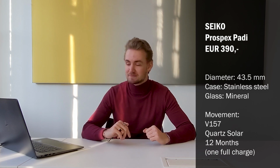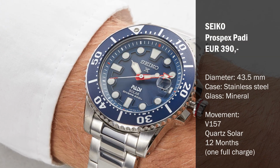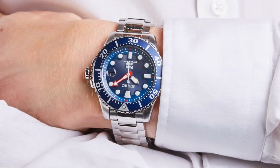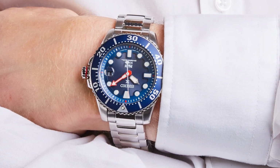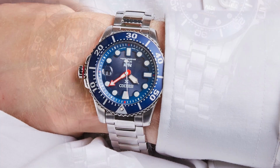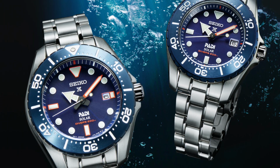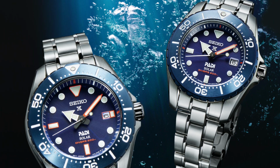And now we have one of my personal favorites, the Seiko Prospex Padi. Maybe I'm a bit biased, as I got this watch on my 18th birthday. With this solar powered charging dial, it is still running like a champ and wears as a trusty partner on my wrist. Definitely an interesting piece for people who are looking for a quality watch that doesn't hit your bank account like a whale. See what I did there?